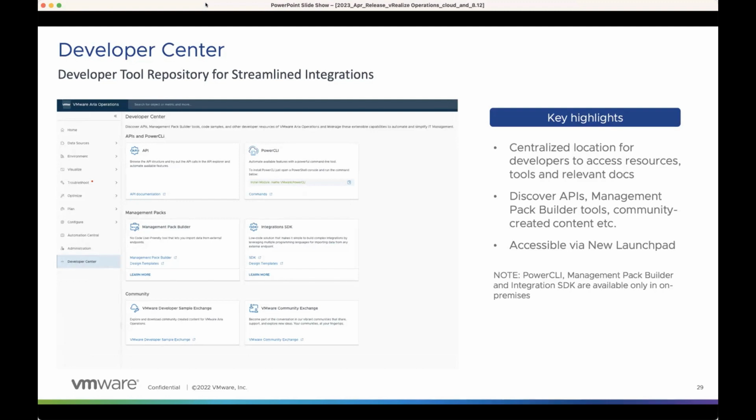The Developer Center serves as a central hub for all these resources, including APIs, Power CLI, Management Pack Builder, Integration SDK, and community-created content. Each listed card provides detailed information about the specific tool, making it easier for users to identify and use the resources that are relevant to their needs. Just a note here, Power CLI, Management Pack Builder, and Integration SDK are available only on-premises right now.